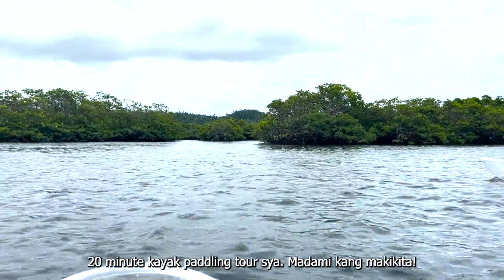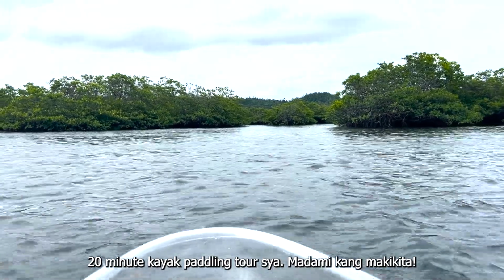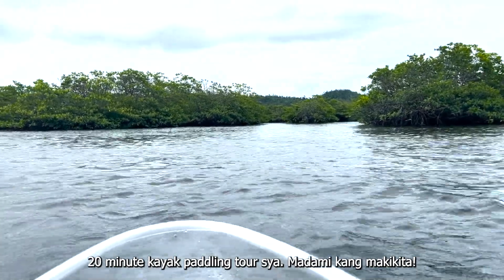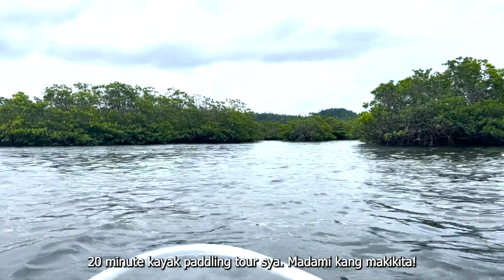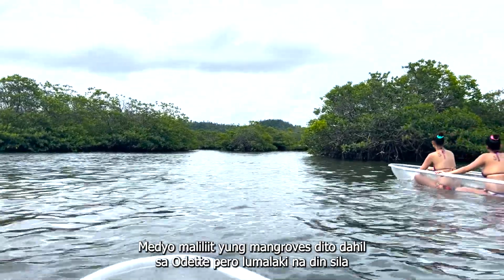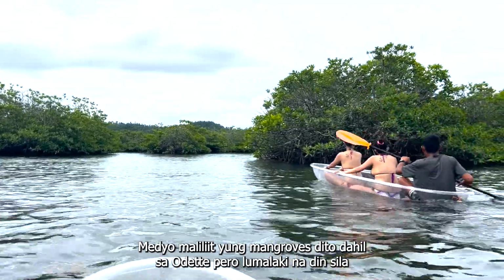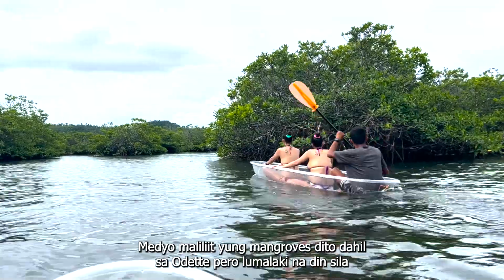The Mangroves Tour is a 20-minute paddling around the mangroves area. You'll see here that the mangroves are still small because they were also hit by Typhoon Odette. But after a few months, it's starting to grow again and it will definitely recuperate in no time.